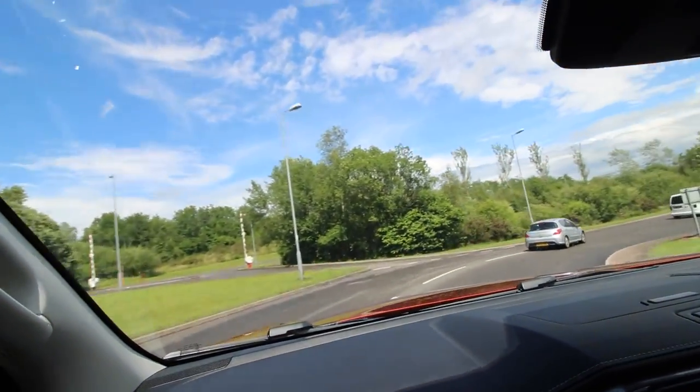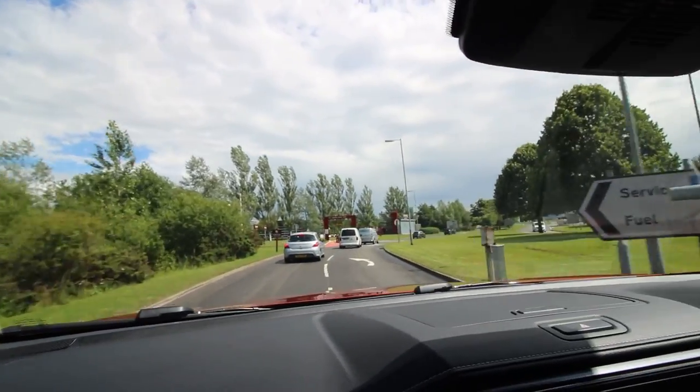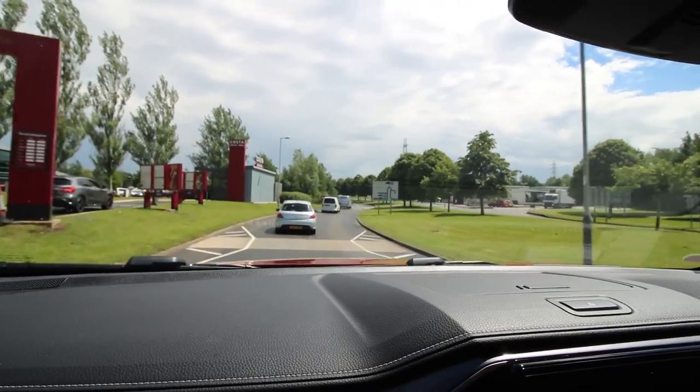Was it here at this roundabout where that stag ran across in front of us that one time? When we had the Caterham? Yep. Okay. That was many moons ago.